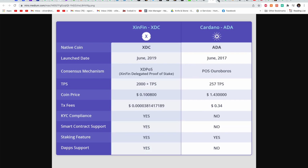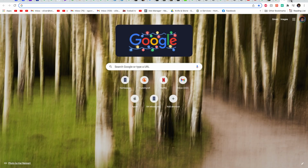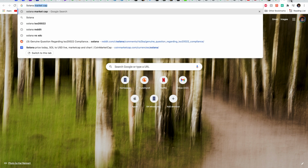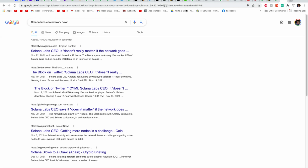So Solana. The thing with Solana is that they're so decentralized and there's no KYC compliance. I don't know if banks are going to use it. It has a great transaction speed. Instead of 2 seconds, it's cut to 1/5, I think, to 0.4 seconds. The problem is the transaction fee is a lot more, and if we look at this, guys, this is actually really worrying for you Solana holders. Solana Labs CEO. Network down. Look at this. This is very worrying for you guys. November 22nd, 2021.